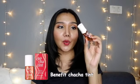For my cheek, of course, I got this one for my birthday, and I really love this one. It's the Benefit Chachatint, so I put it on my cheek and it stays there all day. I love it. The last one will be mascara.